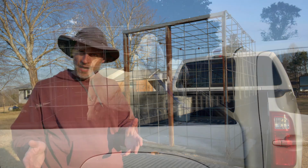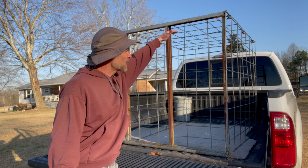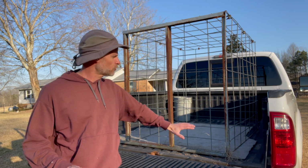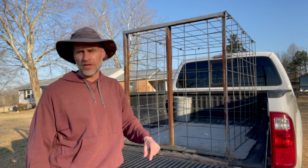Goats are bad to climb or even jump, so if you're transporting goats, make sure to have something that has a top on it so that they can't escape out the top. Sheep are not quite as bad to jump, so as long as you have sides that are at least 48 inches tall, you can probably get by with that.